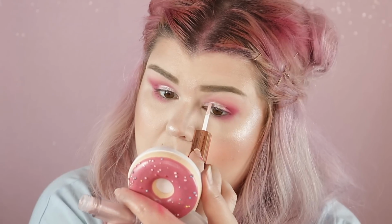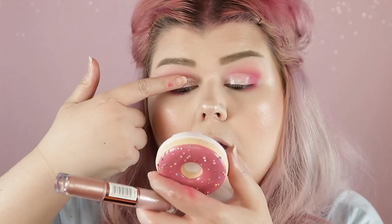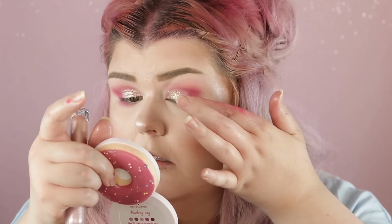And now I'm gonna mix those two glitters on my fingertip and try and put them on fairly quickly while this is still drying because I want it to stick. I'm gonna have fallout, but that's okay, I can brush it away.